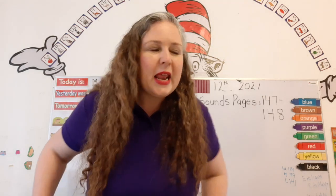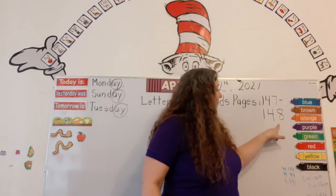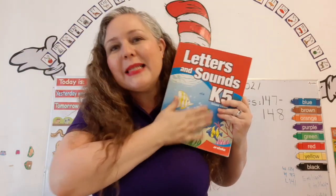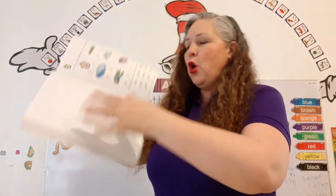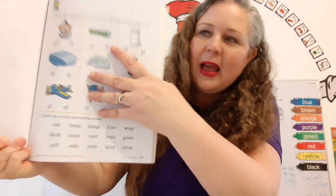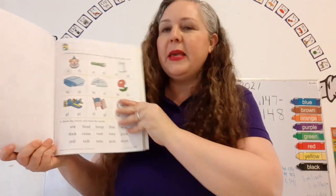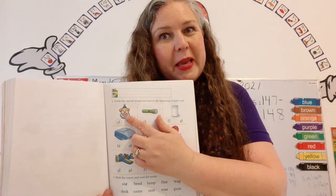Super duper. Now, here it says, letters and sounds, pages 147 and 148. So, we're going to get our letters and sounds book. Here it is. Did you miss it? I missed working with you. Of course, you did. And let's open up to page 147. Let's write our name up here at the top, nice and neatly. And one says, circle the special sound you hear at the beginning of each word. Okay, so I'm going to say the word and you can repeat it with me, okay?